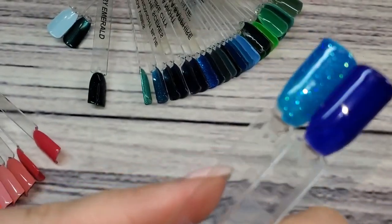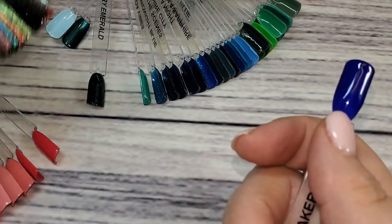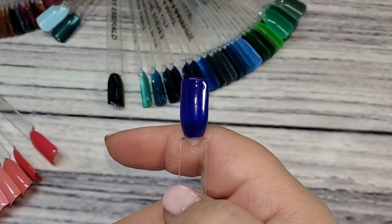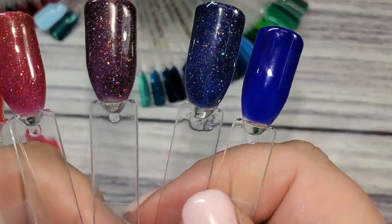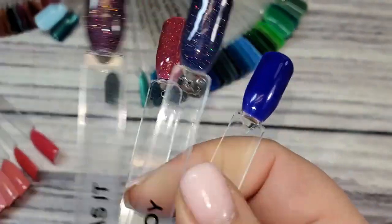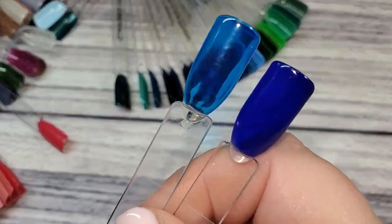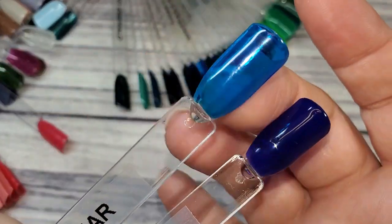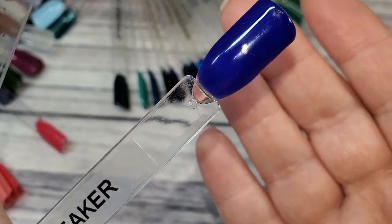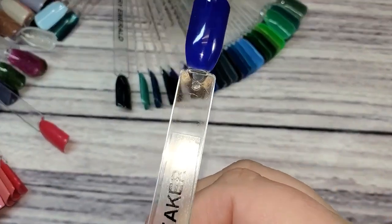Here is No Hate from the Made in Color collection. Not really close to that one either. Tomboy. Similar in tone, obviously without the sparkle. Here is Crystal Clear, which is the glass gel. This one, it's much more sheer, less opaque than Heartbreaker. So yeah, don't really have a dupe for that either. It's a very pretty color.